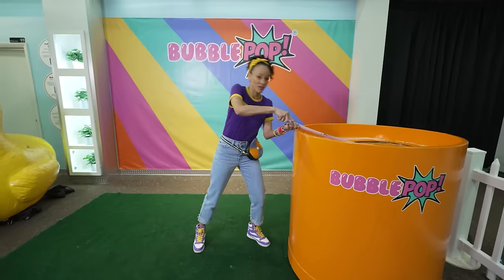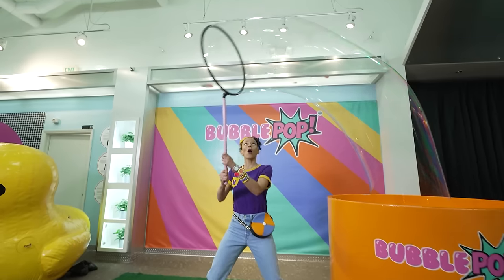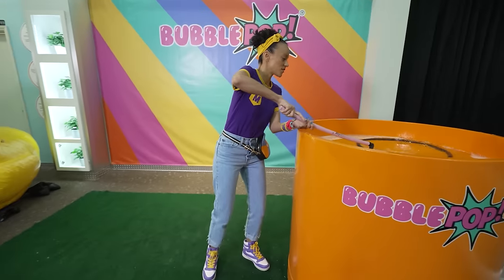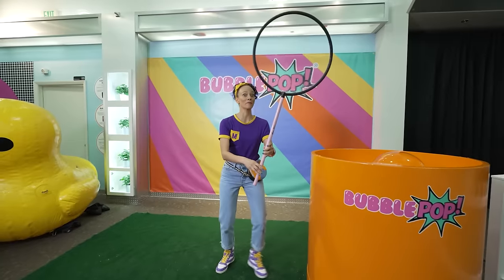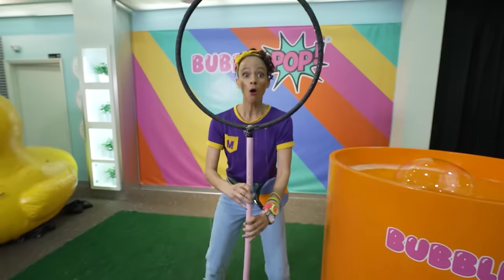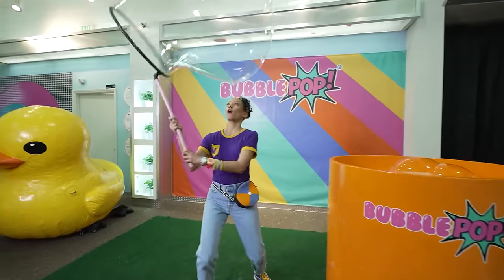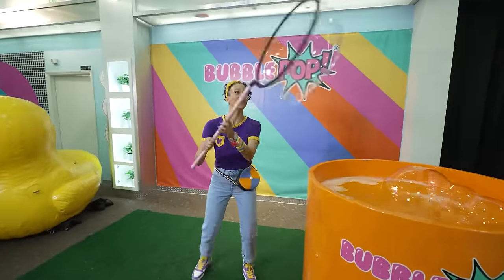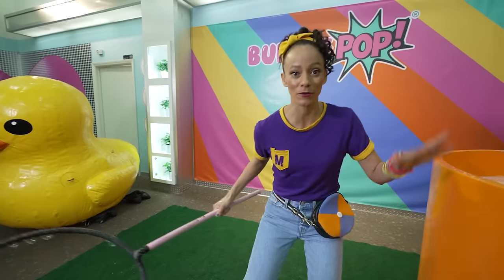All right, I'm gonna do another arch. Ready? 3, 2, 1. Arch! Oh. Wonder what else I can do with this big bubble wand. Whoa, look! It looks like a magnifying glass. Hello! Whoa! Did you see that one? Oh, that one popped really fast. Whoa, that one popped fast too. I wonder if I can make one that will stay and float a little bit.